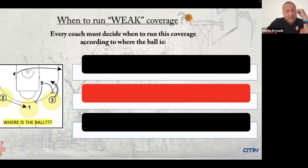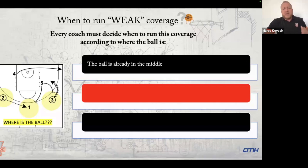Before you make the decision about running the weak coverage, there are 3 different possibilities, and I talk about this because every single option is more difficult to guard. The easiest way, in my experience, is to run the weak if the ball is already in the middle. So like a regular, I don't know, a fist up, single high pick and roll. So this is the easiest way to organize the weak.